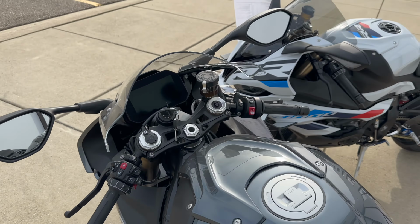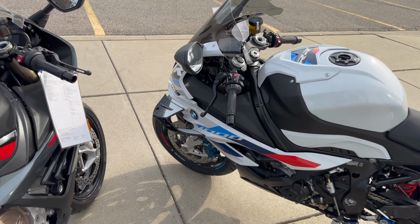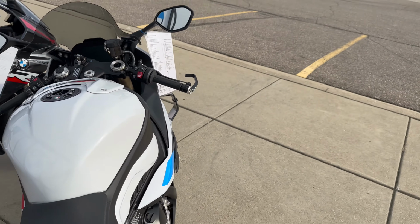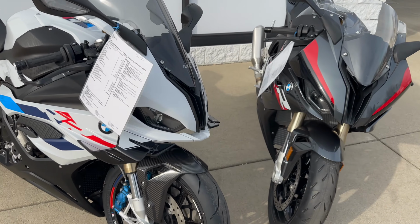All right, so as you see there, all the dash functions that this motorcycle has on its dashboard. Now we're gonna go over into the 2023 BMW S1000RR, and as you see, there are, like I said, noticeable changes and differences to the 2023 model.